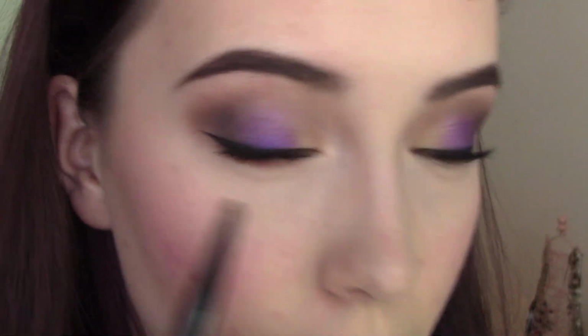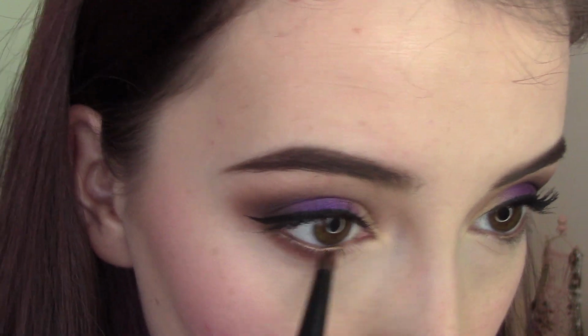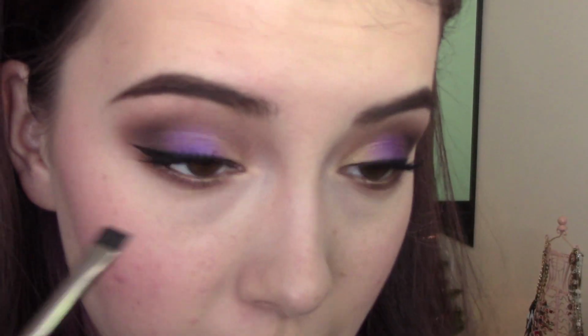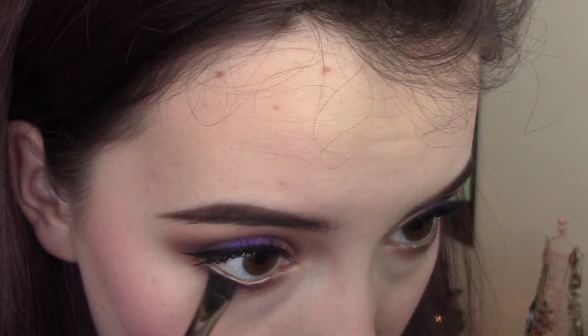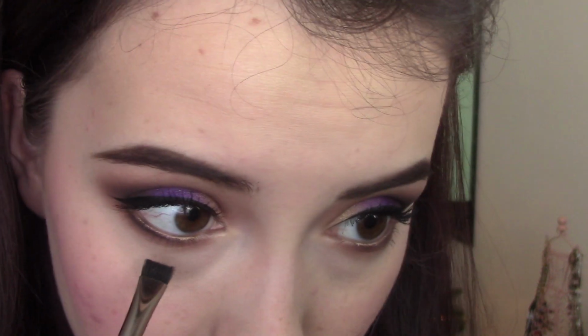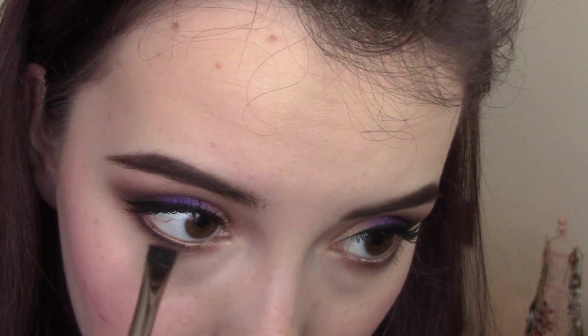Kind of going most of the way in, not completely all the way, and taking it down a bit far too. And then taking a push liner brush in that chestnut shade from the Cargo Vintage Escape palette, I am going to take this color and push it just up close to my lash line, and I hope that this mirror doesn't get too much in the way. So just kind of pushing it there on the lashes.